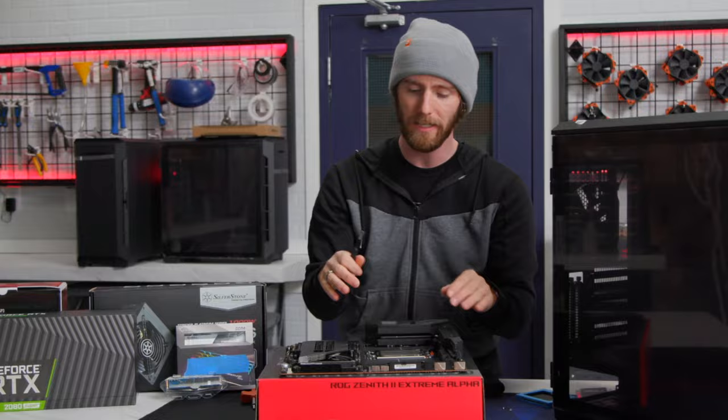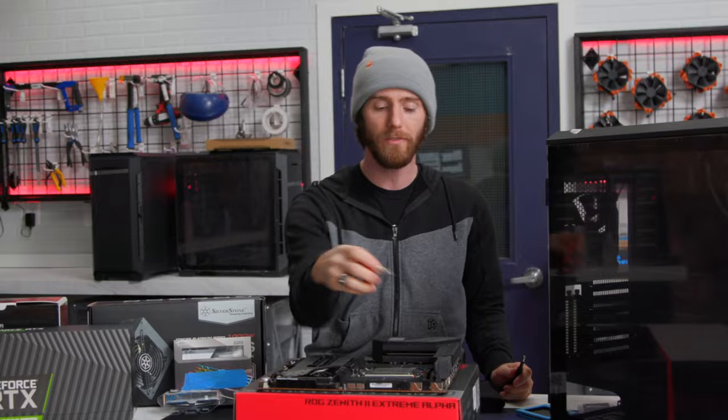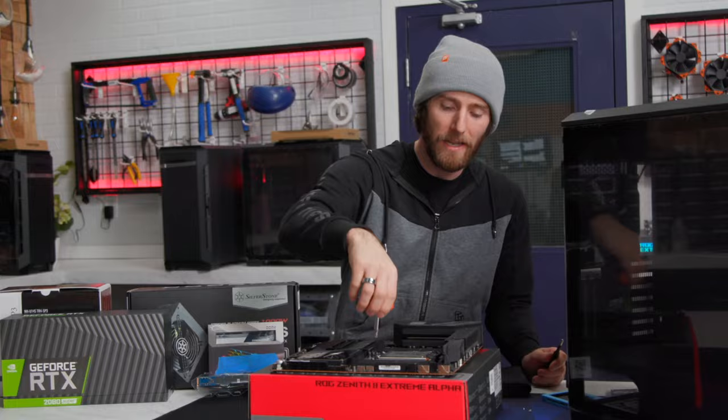It's extremely tedious. So it's really important with Threadripper to install it as carefully and evenly as possible. Even AMD's instructions, I don't think, are conservative enough. I tend to do 3 to 4 rounds of going through and tightening them each a little bit to make sure I'm pushing it down really evenly onto the pins.